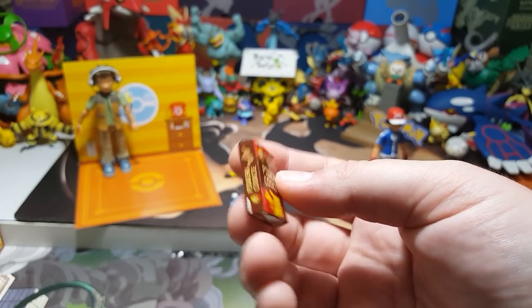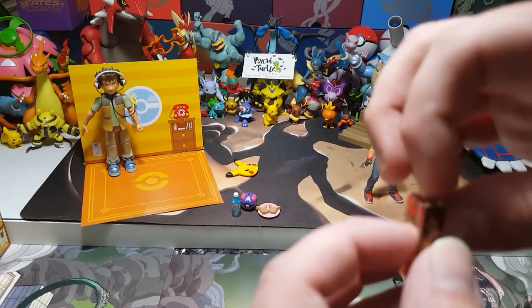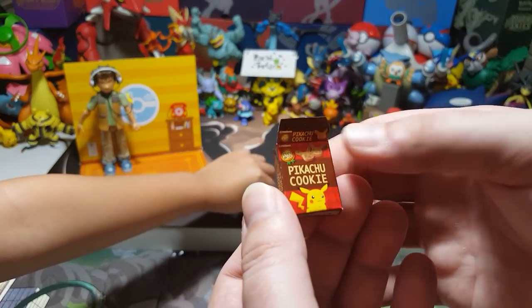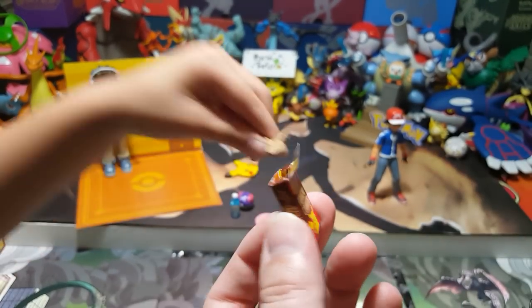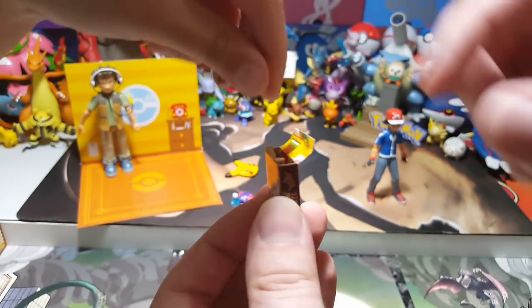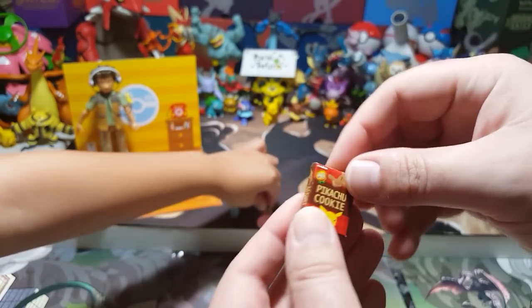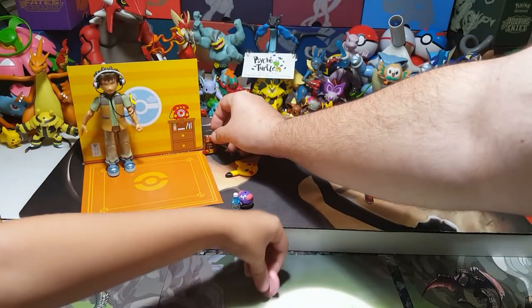It's super Pikachu. And then it even opens up. You can put the cookies inside. Yeah, put the cookies in there. Ash is going to look like he's going shopping to put the cookies in there. Put one cookie in there. Okay. There you go. We got one cookie inside the box. So we're already building up the living room.